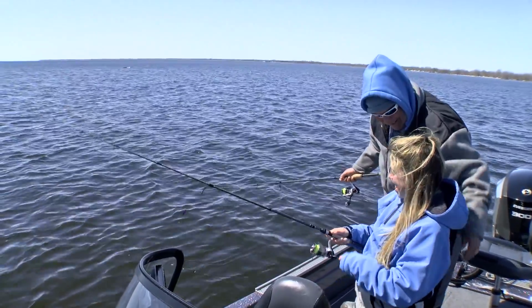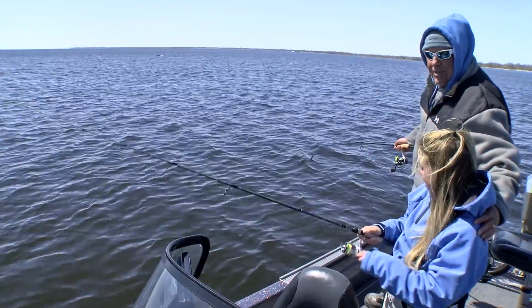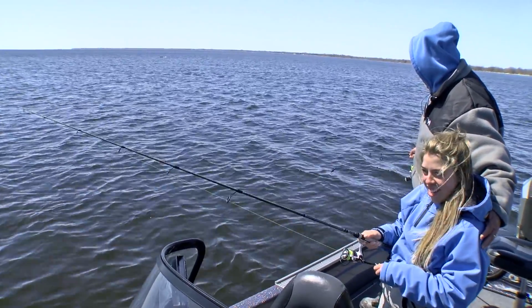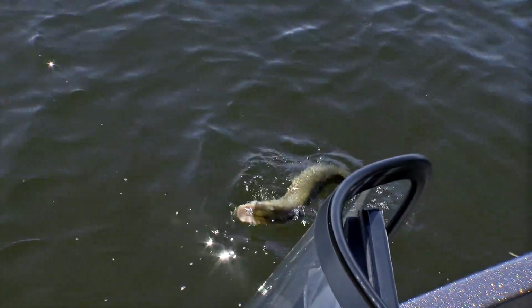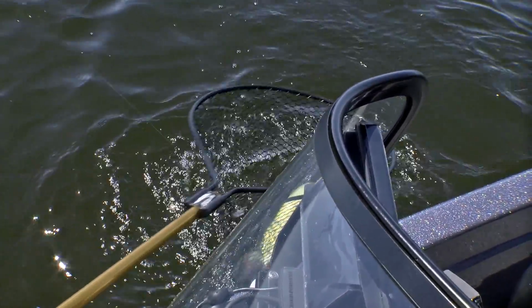How'd you like that bite? Keep them coming. It could be a big fish. Somebody got the net up there? I'll get it. Now, keep your rod tip up. Oh, Blake, a nice northern pike there, Blake. Nice job there, Blake.